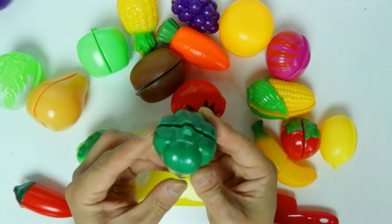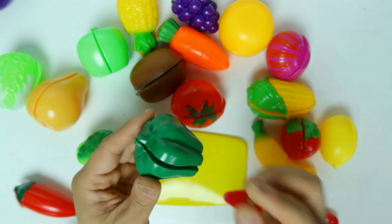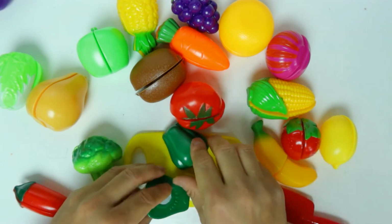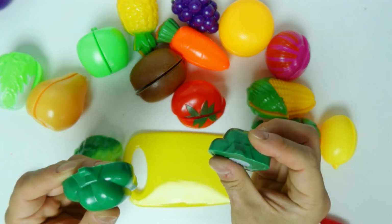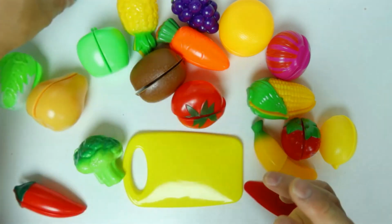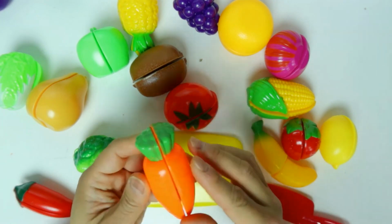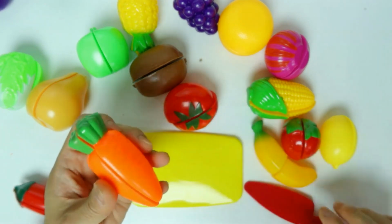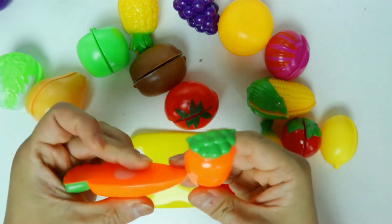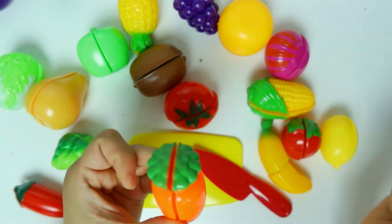Next, what's this? Can you tell me what's this? It's a green pepper. Okay, let's cut it in half. Green pepper. What's this one we have here? It's in the color of orange. Oh, it's a carrot. Okay, let's cut it. The carrot is in half. Let's put it back together.